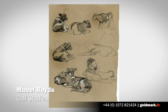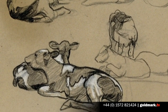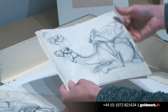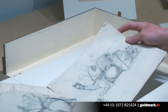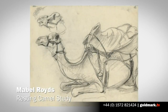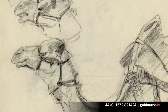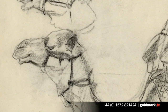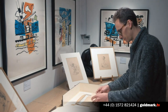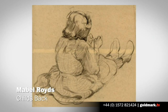But throughout her career, it was really India that keeps coming back, that keeps informing, even years past their last visit. Throughout the 1920s and 30s, it remained important to her. You can see that in these camel studies, the number of them compared to these other animals. By keeping India in her sights, even decades past that last visit in 1917, Mabel Royds managed to keep her interest, keep her popular appeal away from just the domestic subjects that would have been expected of her.